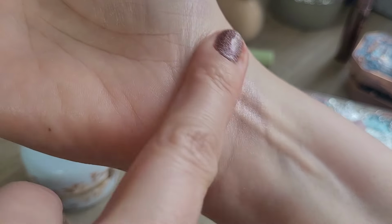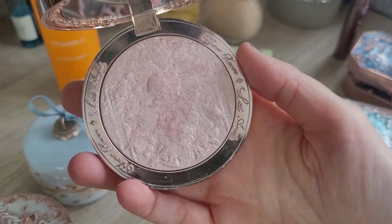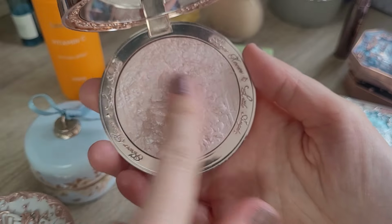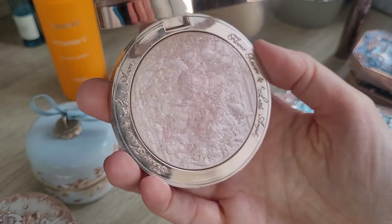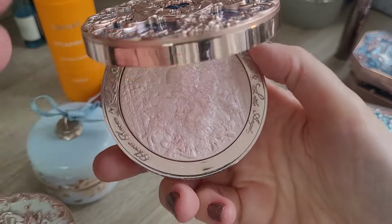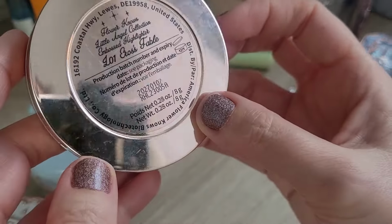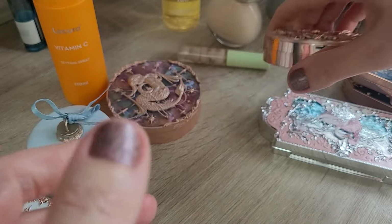It's not like a full-on highlight though, if you're out for that. It's nice. It's highlighty. I feel like though you have to use quite a good brush to break it up, because otherwise you have bigger particles in there. But if you buff it really nicely into your skin, love it for that. The angel in the middle is worn off now, but I don't see any dip yet. It's a big gelée product, so there will be a grit underneath at some point, but it's a lot of product for a highlighter. It's 8 grams, so that's a lot, much more than the blush actually is.